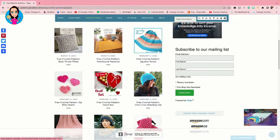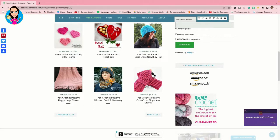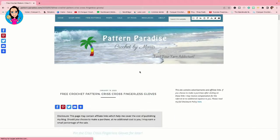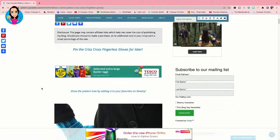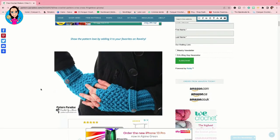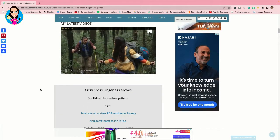I do like the heart box. That's a nice idea rather than just giving a box of chocolates. I like that. Nice pair of wrist warmers. Let's have a little look at the pattern. So this again is an American site, so just be aware that if you're in the UK and you follow UK terminology, that you might need to just double check that you are following the right things.